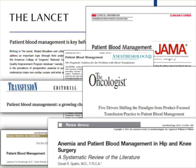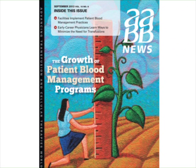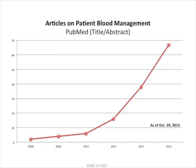Well, we see a growing number of articles in major journals focusing on patient blood management. We've seen this year in the September issue of the AABB News, the American Association of Blood Banks, the growth of patient blood management programs, so it's been recognized to a degree. Here's the number of articles you find in a PubMed search as of October 29, and you can see that just in this year, and it's not finished yet, is the steepest increase of new articles.